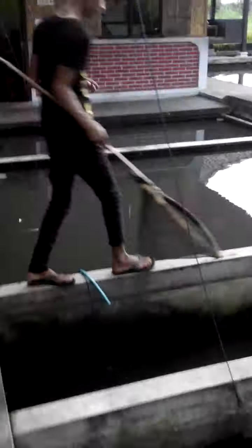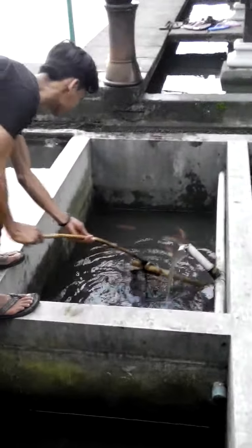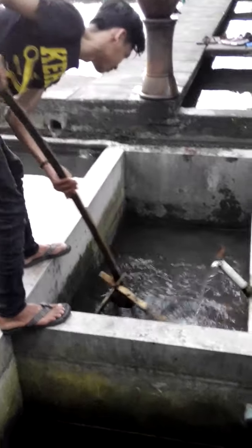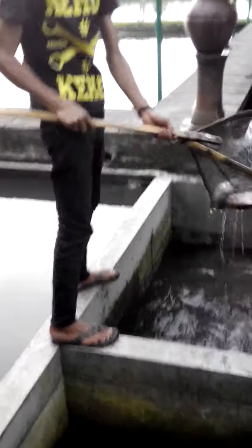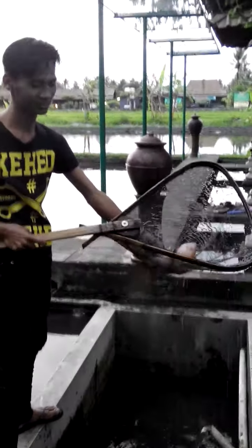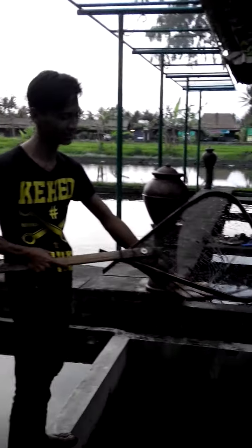Oh, okay, he's coming. I have no time to talk. Okay, so he's getting the fish. Oh, okay. He's getting it out there. Pretty happy. Still happy fish. Oh, they don't really want to go in. Yay! Super happy. Thank you.